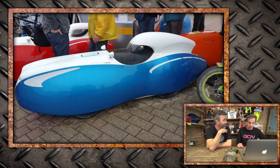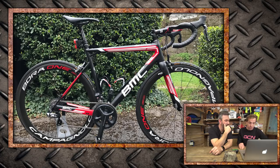Natalia Valeva's BMC SLR 02 Team Machine. Is it me, or is that sort of a standard setup? Is it standard? Is there something going on there? In their email, they did actually mention that this bike has full ceramic bearings and everything, and that the cherry on the cake was in fact the wheels. Full ceramic bearings. That's not super nice. What is? I think it's super nice, actually.